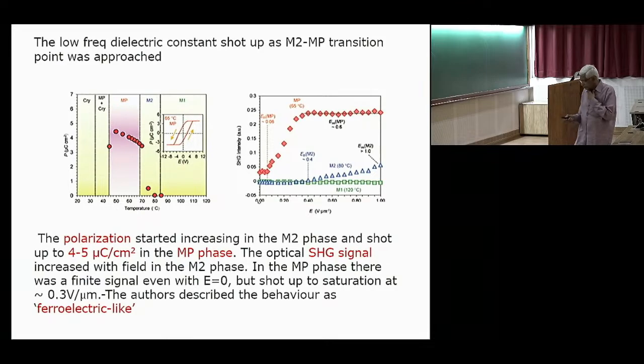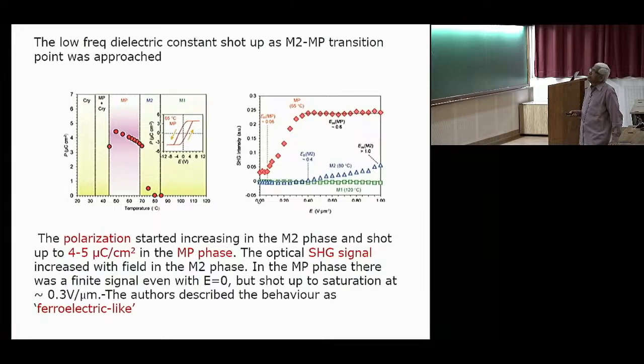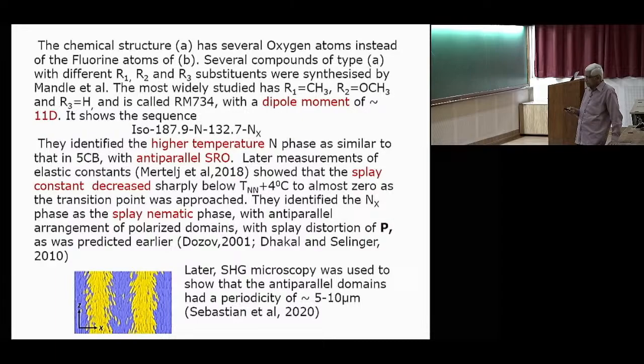Well, now I come to the other molecule. Let me show you. This has NO2 at the end. This was synthesized by a British group, and it's actually called RM734 in the literature. And by the way, this one is called DIO.